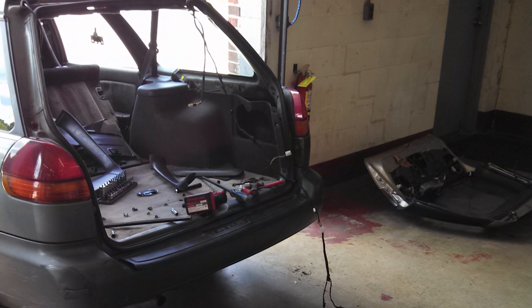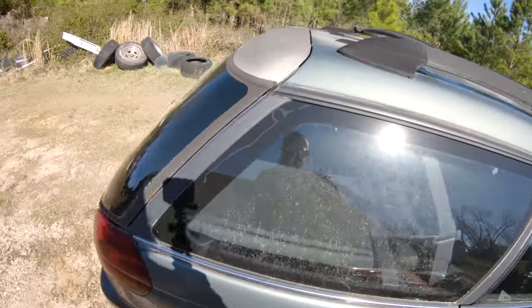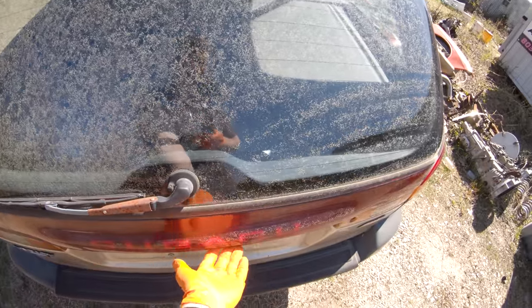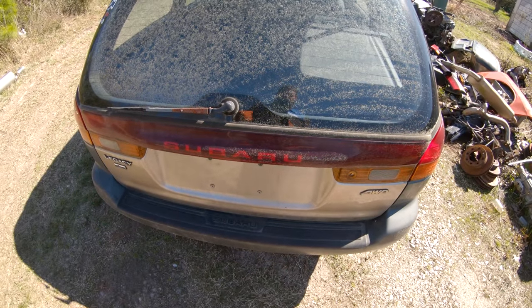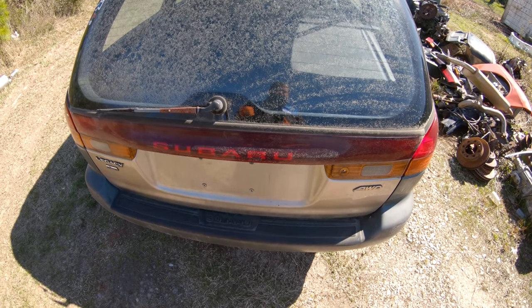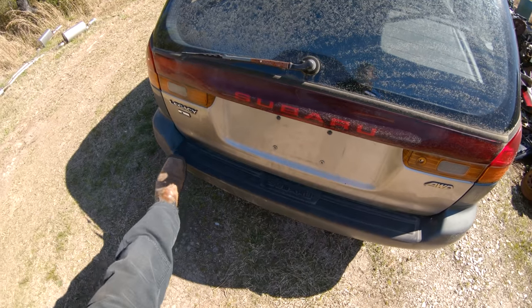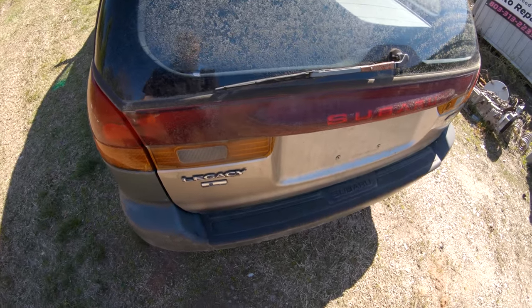The original hatch is right here. It had a massive dent in it. This is the nicest one I could find at the salvage yard, but it does have some rust under here, so I'll probably be replacing it again with probably the white hatch off of my 96 Outback. Hopefully this wind's not getting too distracting on the video.